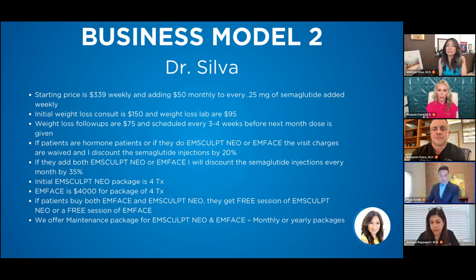Then when you talk about Emsculpt Neo, permanent fat cell destruction, we're going to be strengthening 25% of your lean muscle mass. We're going to correct 20% of your diastasis recti. We're going to permanently destroy 30% of your subcutaneous fat. That's what gets the patients really excited about, but that's also where some of your margins are. So our package pricing is very in line with what we saw with both Dr. Rappaport and Dr. Silva. I hope that helps some people. And I think we left some time to jump into some Q&A.